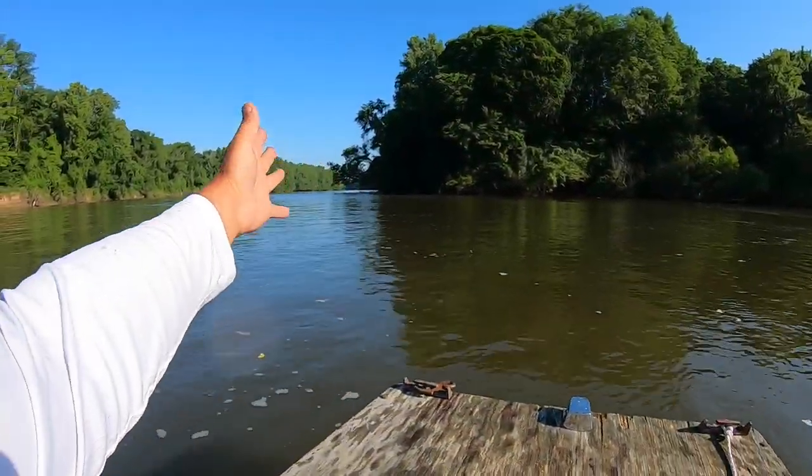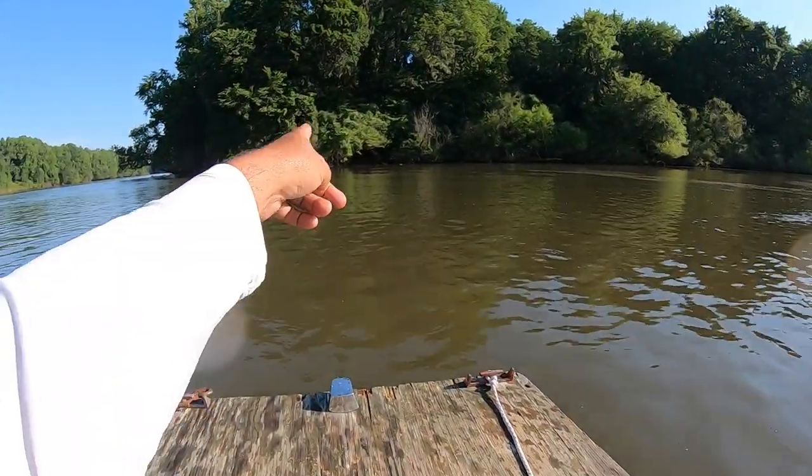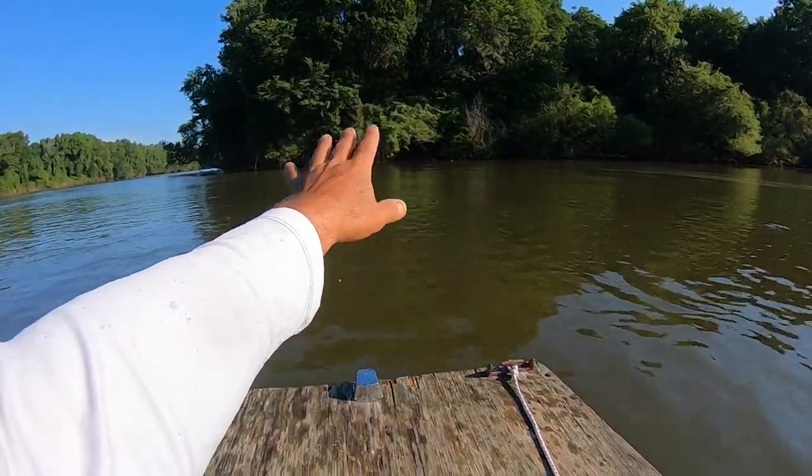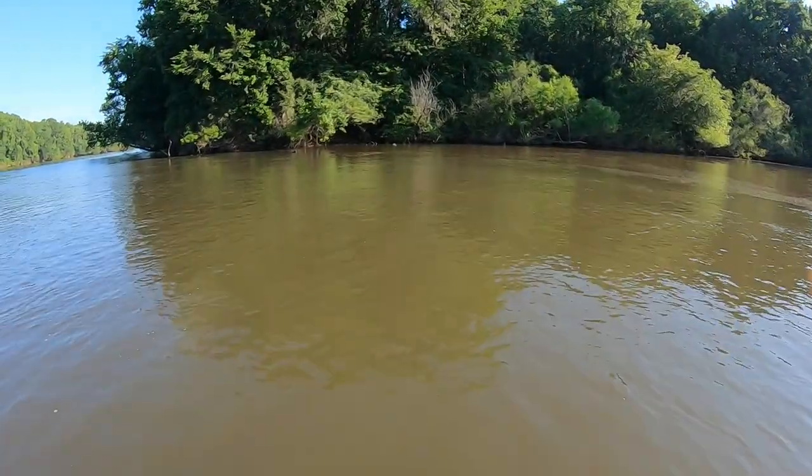I can remember this spot right here from years ago, coming out here with my stepdad, my mom, and my brother over the years. We would come right here where the Savannah River meets this lake, and we would tie up right here on this corner. I just want to come over here and try it. Let's give it a try.